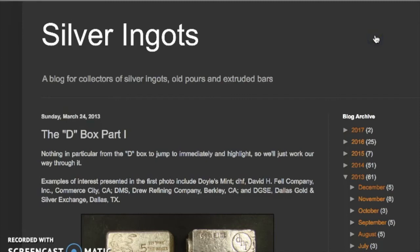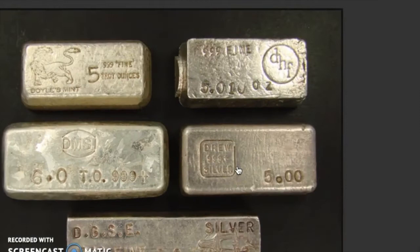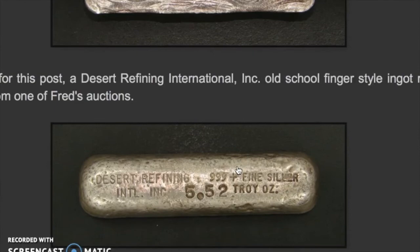Okay, in the D box we have Doyle's Mint. Oh, I guess I was in the D box. We have Fell Company, DMS, Drew Refining, DGSE. DGSE, that is the company that Elemental is acquiring. Very interesting. I didn't know DGSE was that old a mint. So more information. Oh my gosh, look at this Doral. I believe all of these are in his collection, and wouldn't that be something to have a collection like this? Not just cool bars, but basically a typeset of ingots.